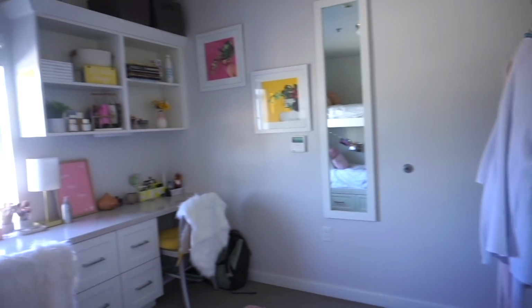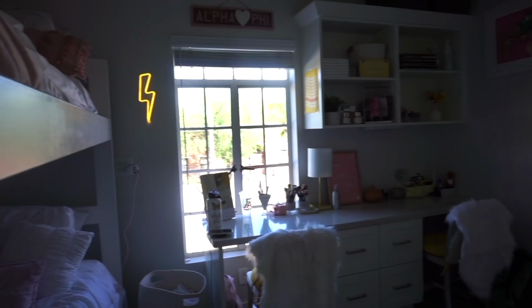And then up there is just another storage area. So I have stuff I want to eventually get rid of, and then also a suitcase in there. So that's up there. And then here is the room from another angle. So yeah, this is my room here at the University of Arizona, my dorm, I guess, or sorority room tour.